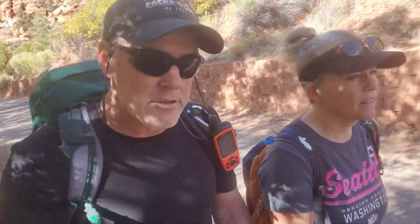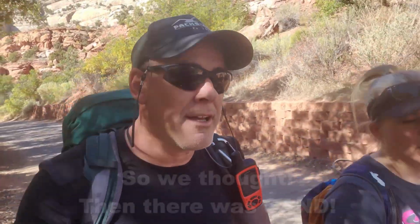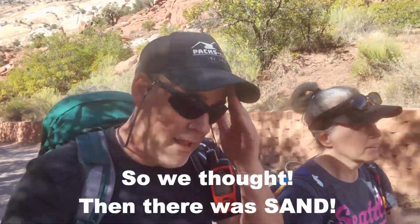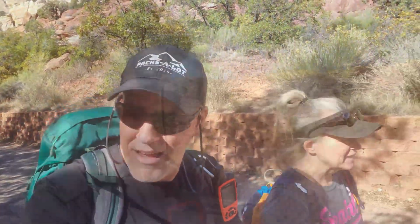We made it to the Lower Calf Creek Falls trailhead. You can go check it out. It's a little longer trail, but it follows the river, so it shouldn't be as strenuous as that last one. Oh yeah, that last one. And it looks like we got a little bit of shade, for half a minute. For a minute.